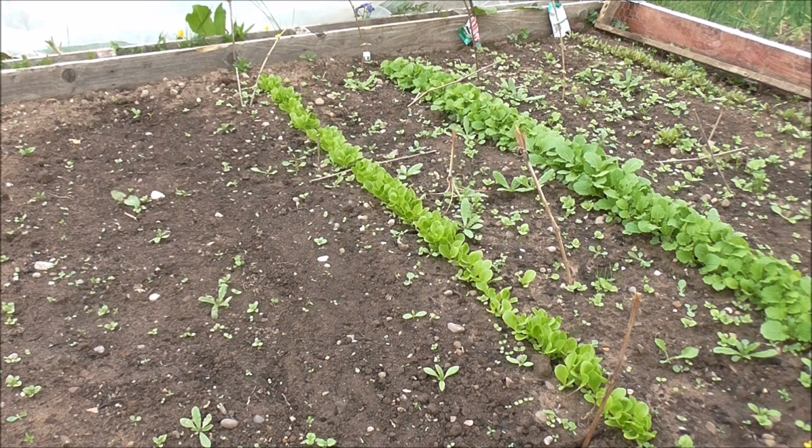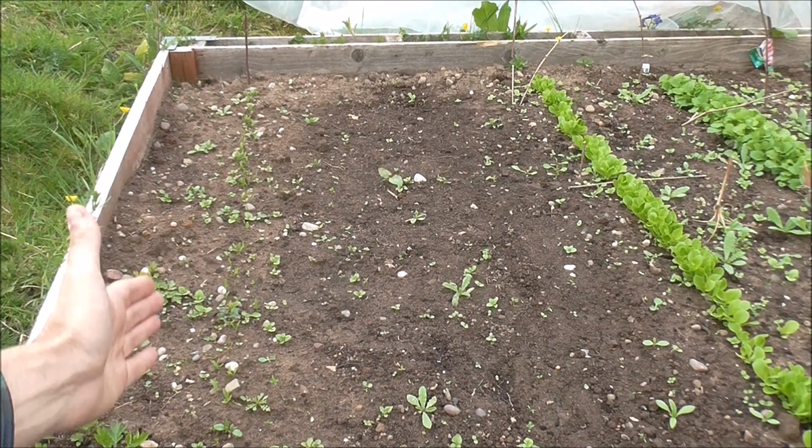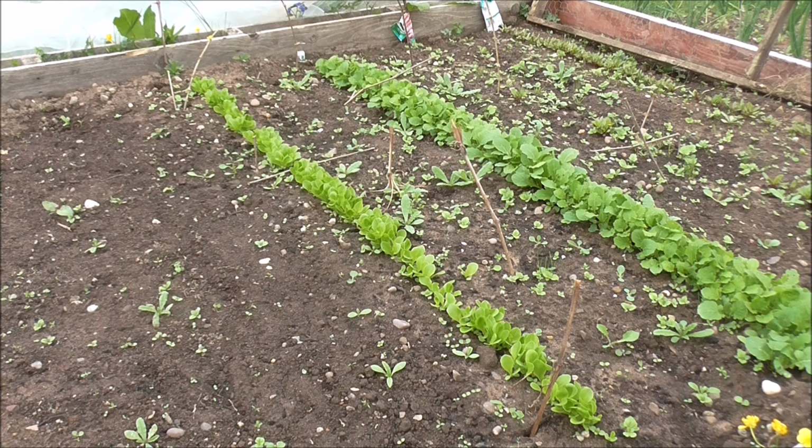Right, I'm going to get stuck in, clear these beds of weeds. I definitely want to see a clearer row of parsnip seedlings, and I'll come back to you once this is done.